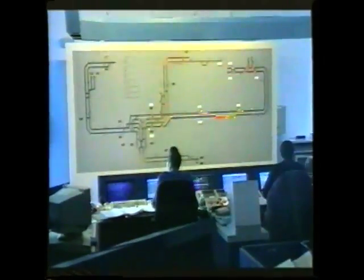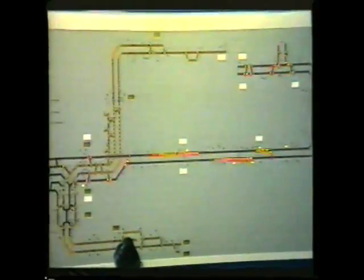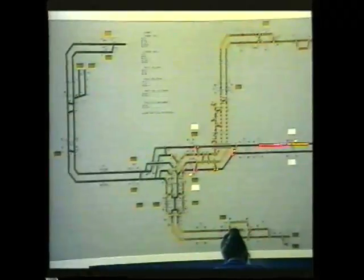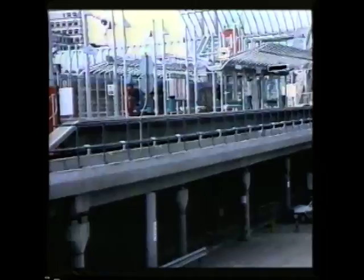In the new large control room, the track diagram showed only trains on the Beckton extension. All stations have security TV cameras. Just across the way is the newly built Poplar station, which included a temporary terminus for the Beckton line.